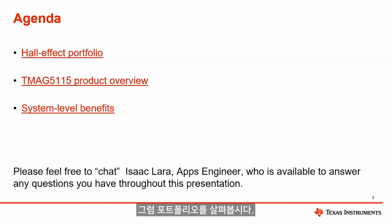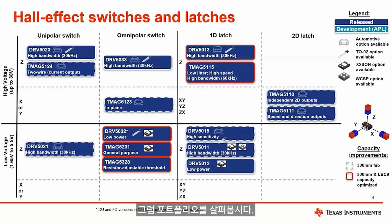All right, so let's go with the portfolio. This particular portfolio shows where we are with our switches and latches. Switches and latches, as you know, are digital products. These are digital output solutions that can give you the relative position of a magnetic field once it crosses a threshold. So let me try and help you determine what the products are in this eye chart of a slide here.